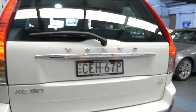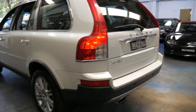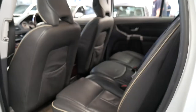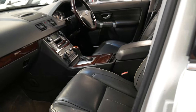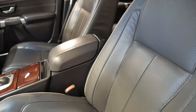It's got two remote keys plus a third spare. It's got Continental tyres on it. Really, it's the exception to every other XC90 that we seem to look at. I think the executive is the pick of them. It is the top of the range, so you get nice soft leather, perforated seats, and again, heated seats, air conditioned seats.